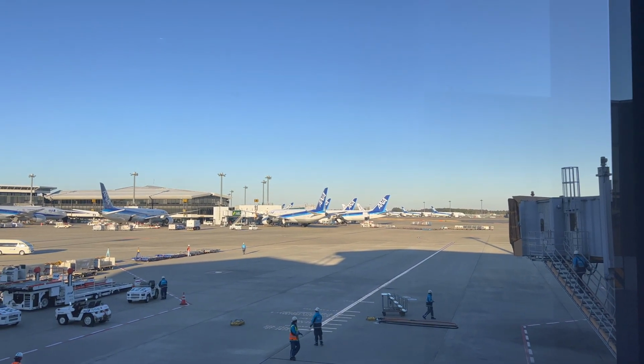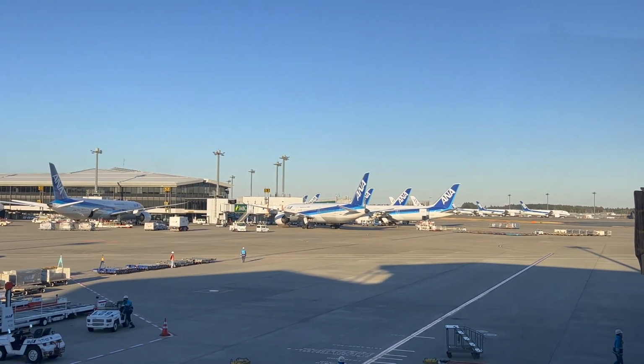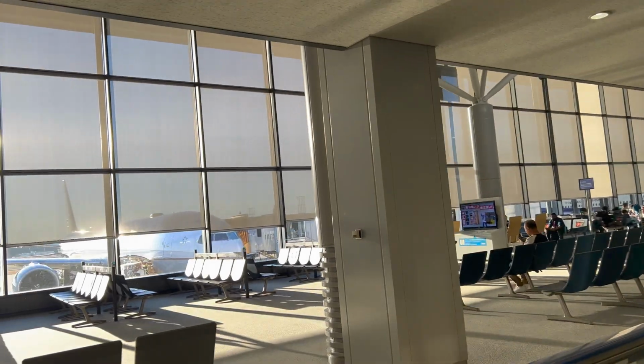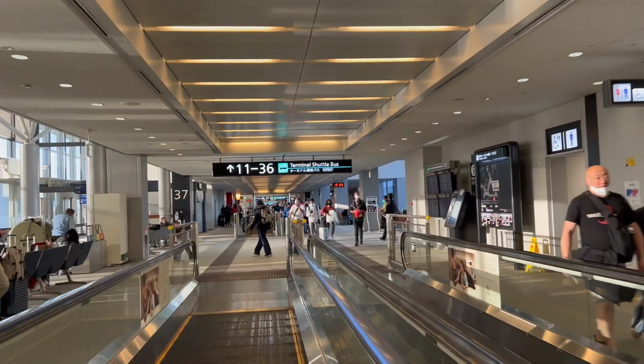So after we disembarked from our flight from Los Angeles, I walked around the terminal a little bit, got some nice views of the tarmac as well as the ANA aircraft that were parked at their various gates, and then we headed on over to the ANA lounge near gates 53, 54, and 55 here at Tokyo-Narita Airport.